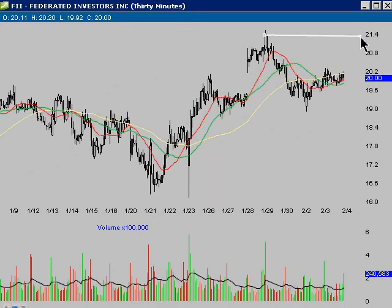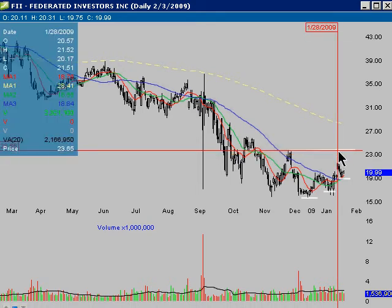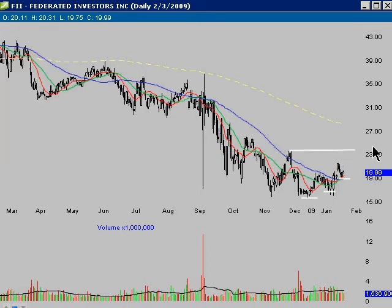I think you very easily get up to this 2140 level, or zoomed out to the daily time frame, I think that it could even make it up to this previous high, which would put us around the 2350 level. So there would be a pretty good risk-reward ratio there to the upside.